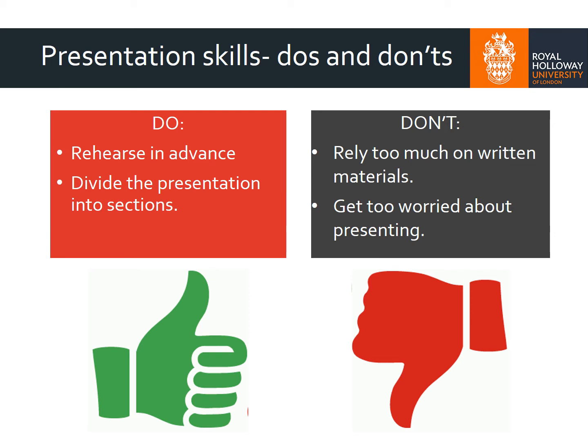Another key thing to do in relation to presentation skills is dividing the presentation into sections, especially if you're working in a group. So make sure everyone in the group has an opportunity to present. Don't try and get out of presenting and let other people do it for you. As I mentioned, it's a really helpful skill, and you will be required to do it at university. You will be required to present to your peers, so getting that practice in is crucial.